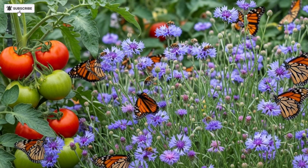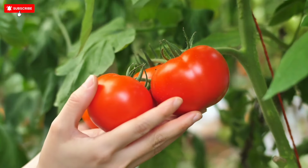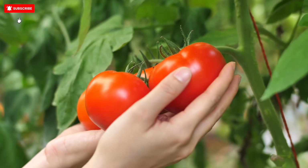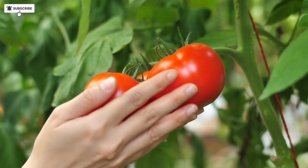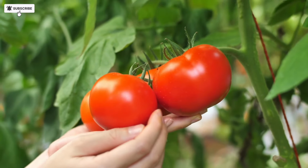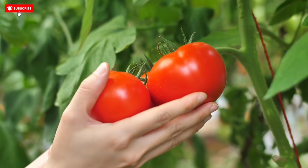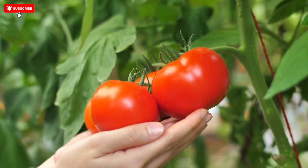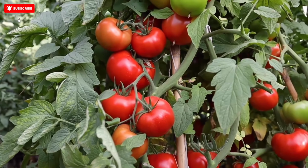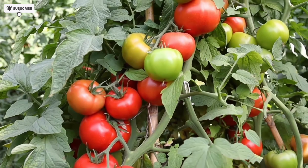So there you have it, folks. Sunflowers and bachelor buttons aren't just pretty faces in the garden. They're essential workers when it comes to boosting pollination and ultimately giving your tomatoes the best chance at a bountiful harvest. And the best part, these plants are easy to grow and will reward you with beautiful flowers and a thriving tomato crop. Talk about getting more for your garden. Stick around because I've got even more tips that'll have your garden growing like never before. You won't want to miss it.